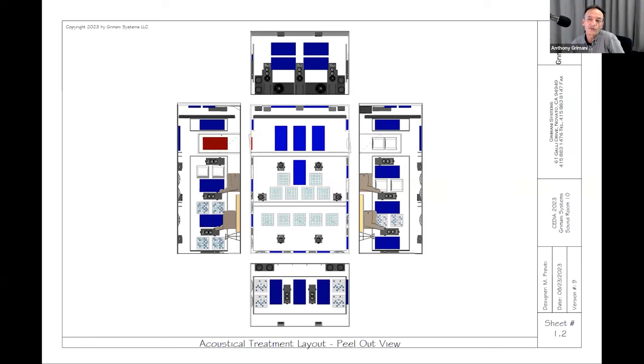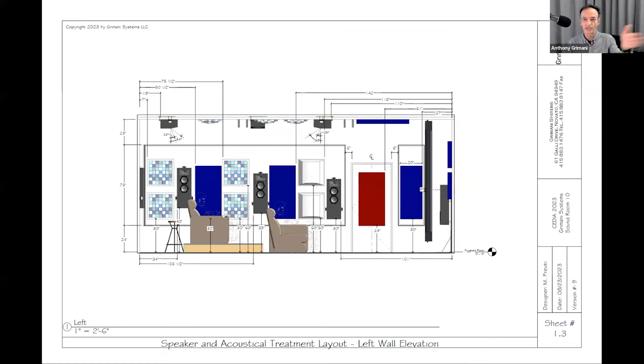Now, this is a peel-out view of the location of the speakers and the acoustical treatments. Where you see the top in the middle, and then the left wall, the right wall, on the top is the front wall, on the bottom is the back wall. And then we're just going to go into each one of the walls. We always like to start on the left. So this is a layout of what was on the left wall with the wide channel speaker, the first side, the second side, all the distances, everything was there.